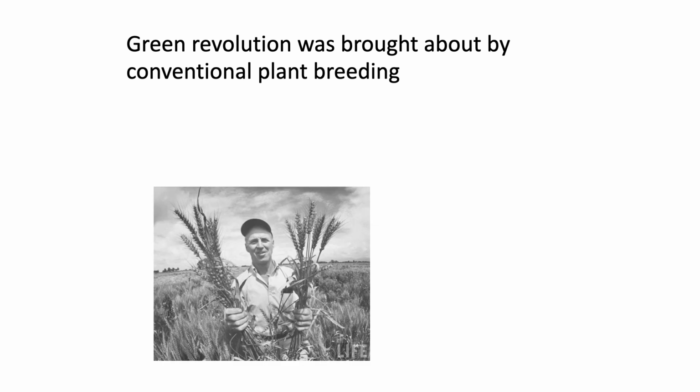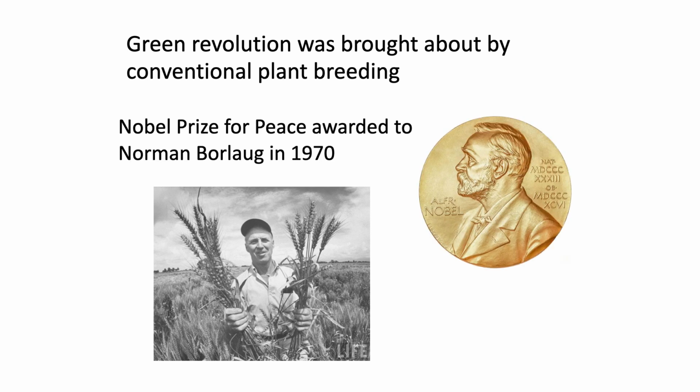So this green revolution was largely led by Norman Borlaug, and in 1970 he was awarded the Nobel Peace Prize for his major impact on global peace because of this huge increase in crop production, around more than 2 times in many parts of the world. So we've done it once before, but we still need to do it again.